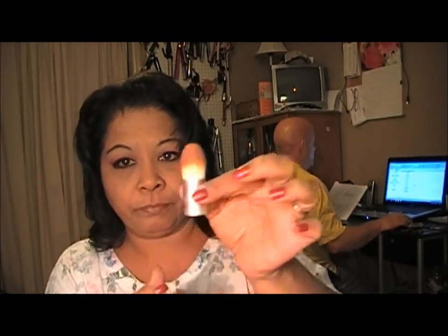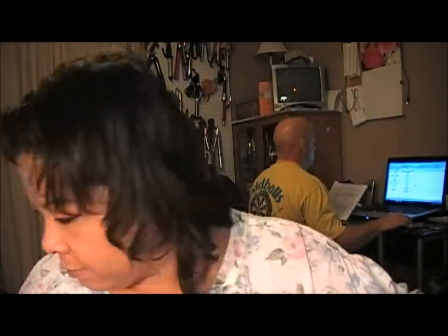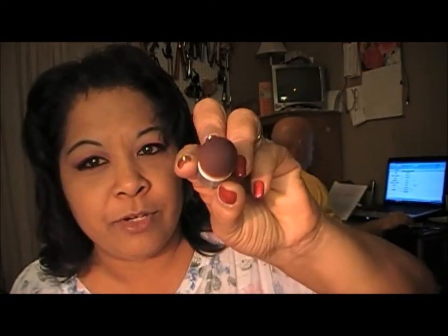Anyways, this is the contour brush. Is this the contour brush? Is that what it is? No. This is the, I'm sorry, the concealer brush. Duh. This is the concealer brush. The way it's shaped, you should know that, Liz. It goes, you know, like for concealing. Anyway, so that's what that is.